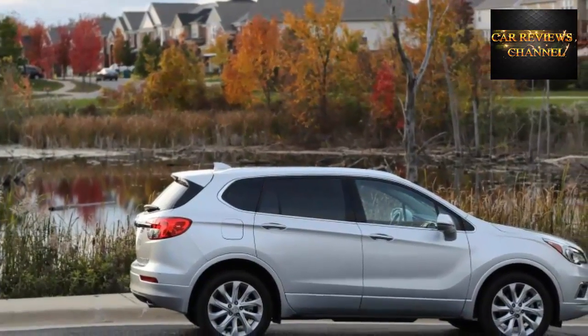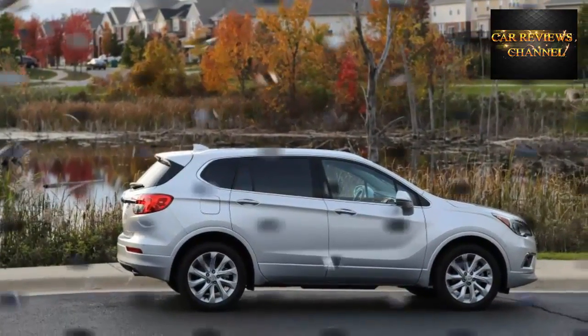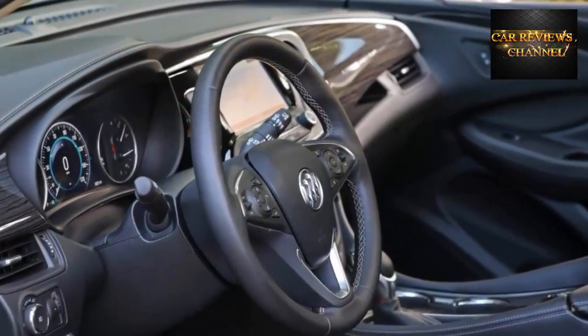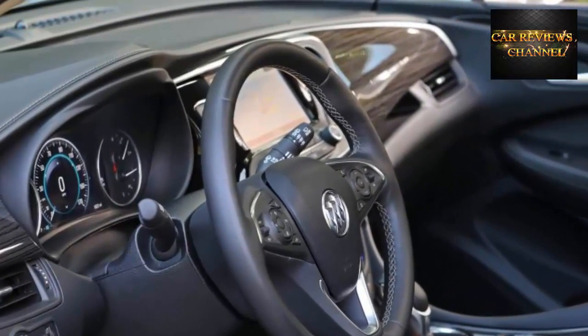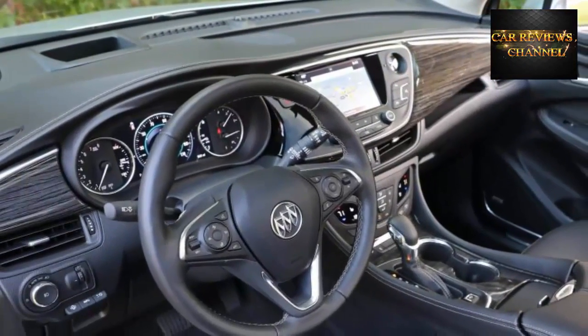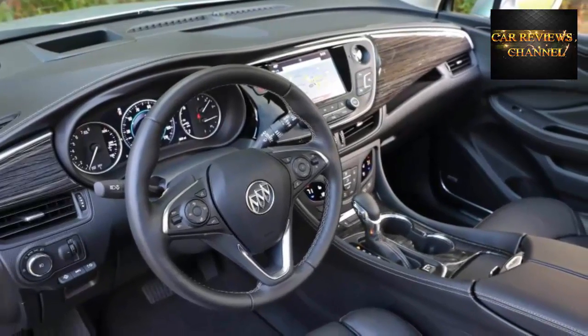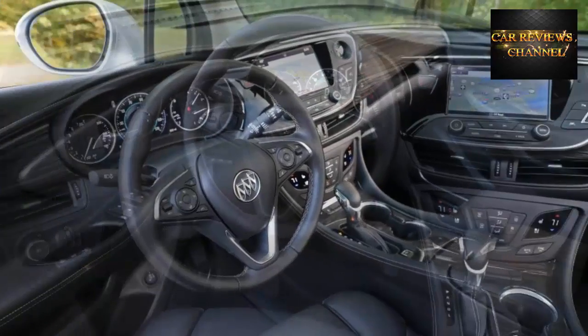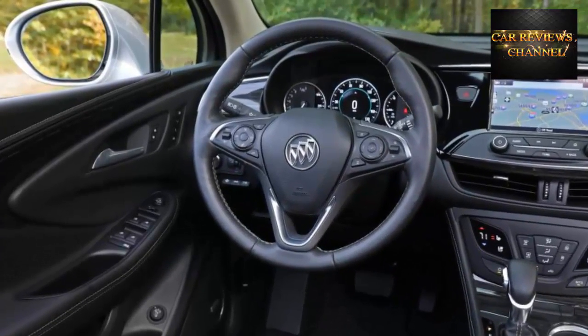$395. Our particular example was a range-topping Premium 2 model, which starts at $45,885 and climbed to nearly $50,000 with its added $1,495 panoramic sunroof and the $1,545 driver confidence package, adaptive cruise control, automated emergency braking, and a surround view camera system.